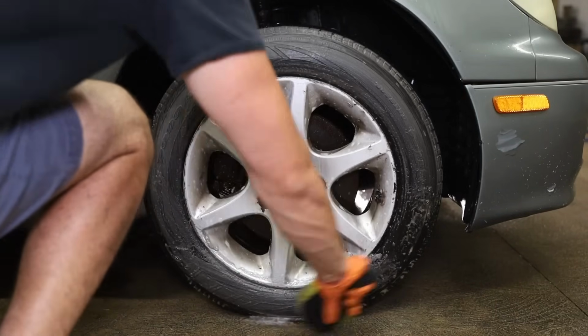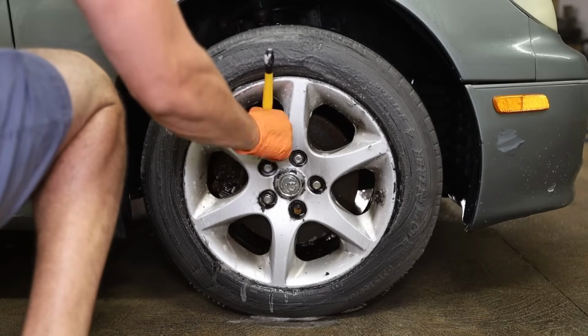And then we got to the initial rinse, and the initial rinse is actually really satisfying. So hope you guys enjoy this part.